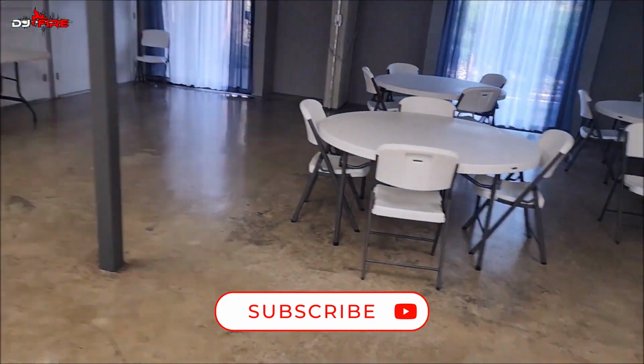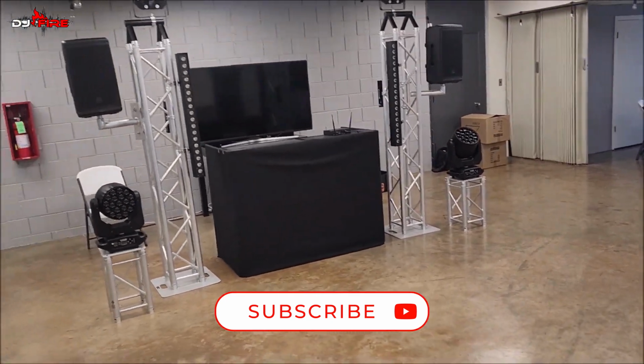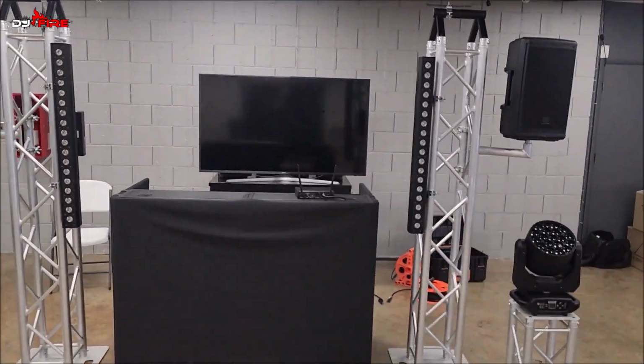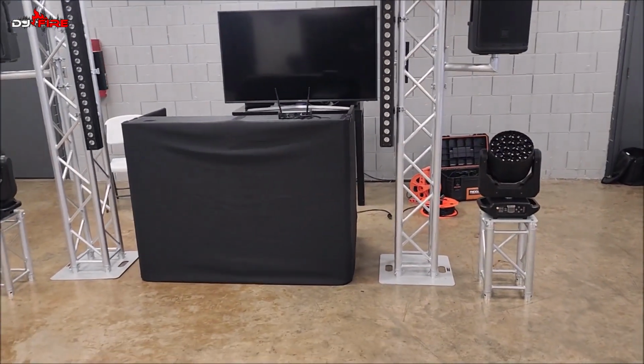We've got all tables set up. We're setting up here in the middle of the floor where the head table was for when we did the wedding. I was set up over there, so that's perfect. So we've got something a little different, and yeah, so I'm going to kind of run through. I don't have anything wired up. I literally just got everything set up.